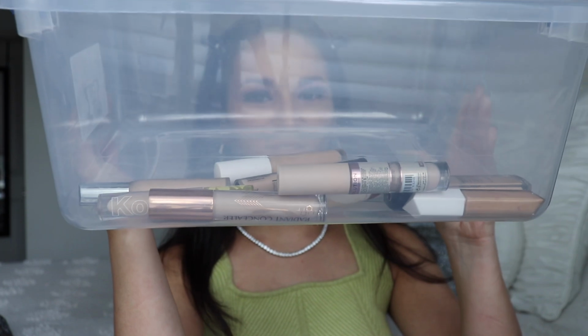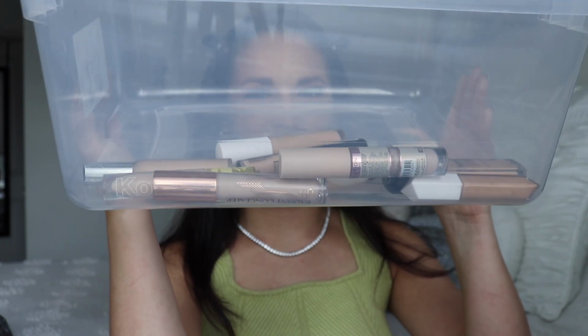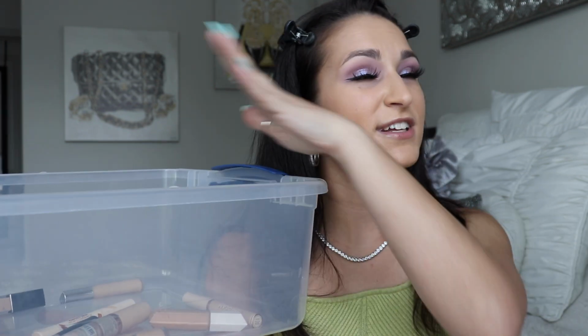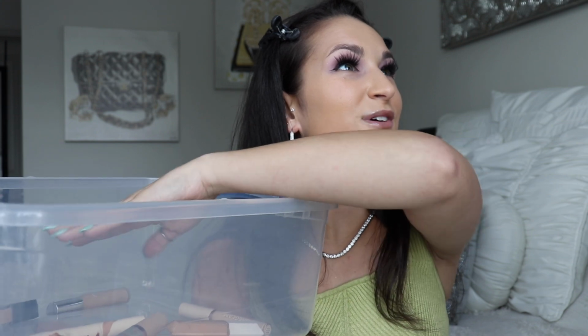Can you see them like this, or is this completely horrible? I'm trying to find the best way to show you what's in this bin. So let's give it a little shake. Okay, so now I'm gonna reach in, and whatever concealer my hand touches first is gonna be the one that I use. Let's see. Okay, what do we have?